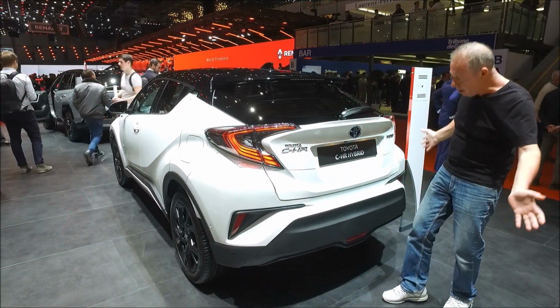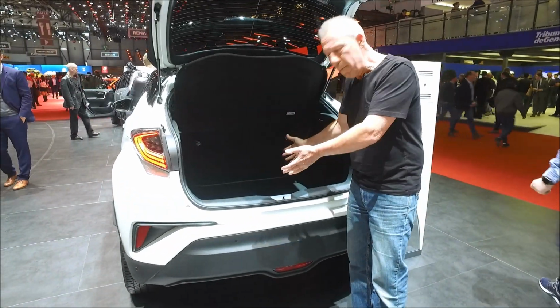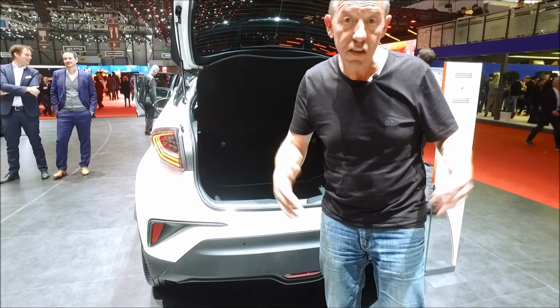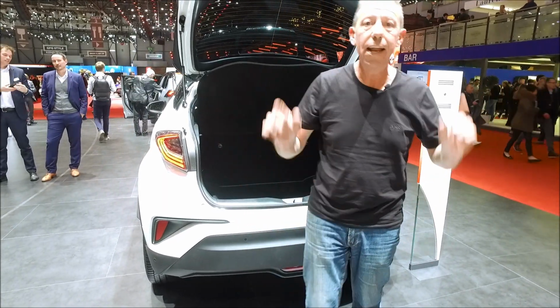Looking at the car itself, well, you know, it's an amazing bit of kit, the way it's all put together. We've said that when we were sitting up the front. There's a massive boot in here as well. It's probably around about 450 litres of boot space. So it's ticking loads of boxes, you know I like saying that, and it's definitely in our top 10.